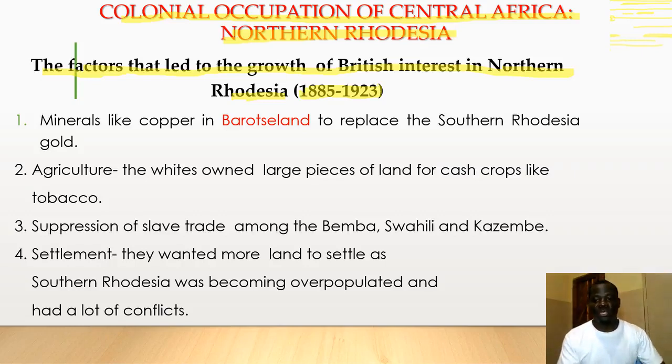Just as it was with Southern Rhodesia, there were also some factors that contributed to the interest in the occupation of Northern Rhodesia. What were they mainly interested in for them to come to Northern Rhodesia? Number one was minerals like copper in Barotseland, to replace the Southern Rhodesia gold. So they were interested in the copper that was in Barotseland.